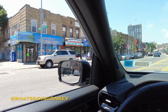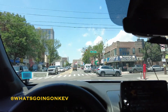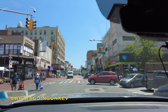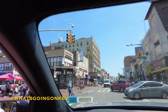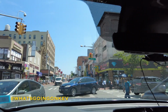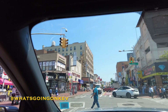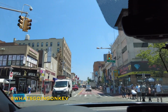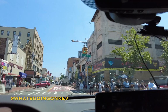Alright, so we're entering into the Jamaica Center. Oh, they got fruit stands. Alright guys, so we're here on Jamaica Avenue. To your left is the famous Coliseum. It's actually closing out right now. They're shutting it down. The bus depot is no longer there. Unfortunately, I was not able to go over there, but I'll do another video for another time where I'll go over there and show you guys.